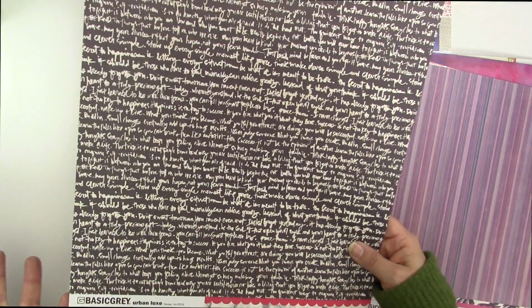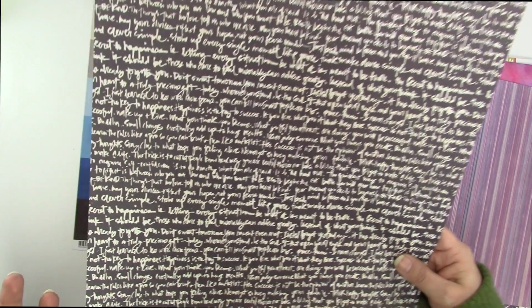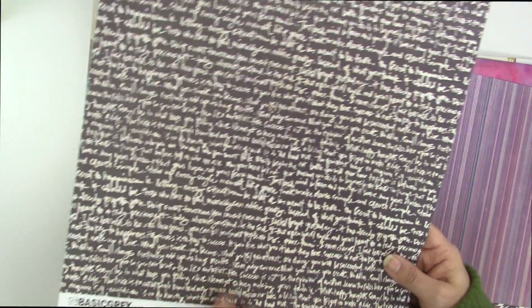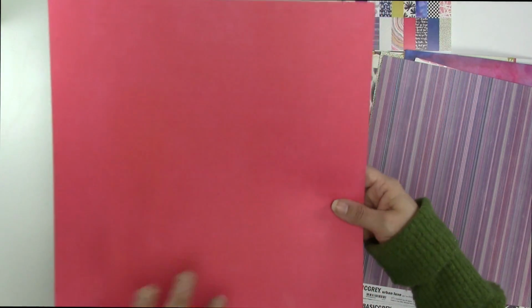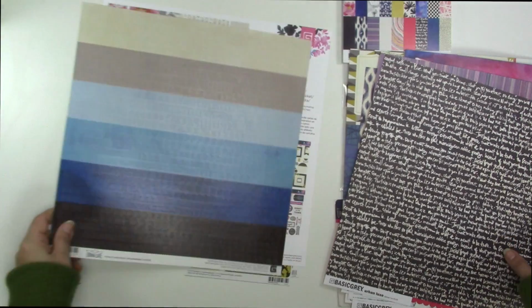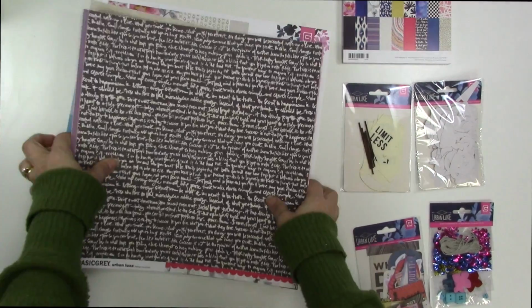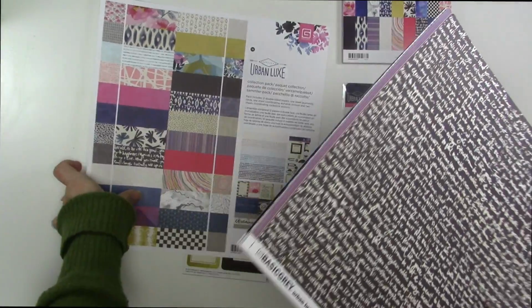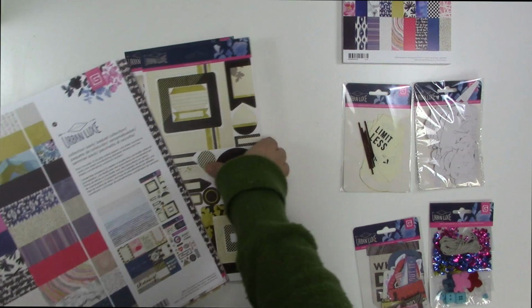And this one is another one of my favorite. It has scribbly writing all over it, and it's called Litterae. And the other side is this hot, hot pink. Very pretty. And then we're down to the letters. So those are the papers that come in the Urban Luxe kit, or in the Urban Luxe collection, and the stickers that come in the collection pack as well.